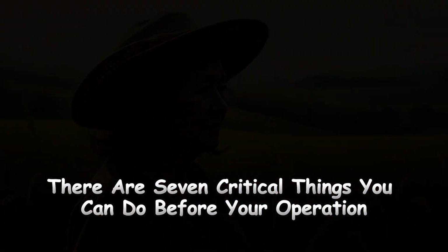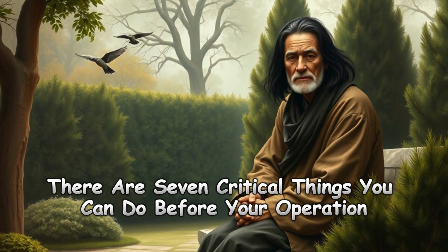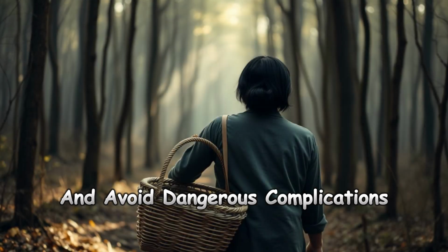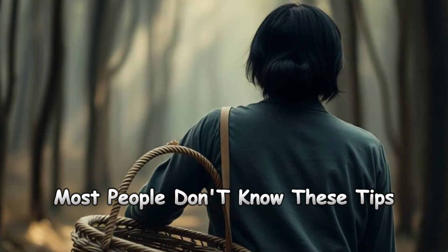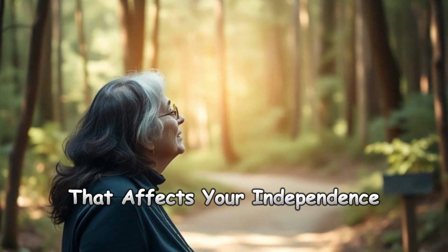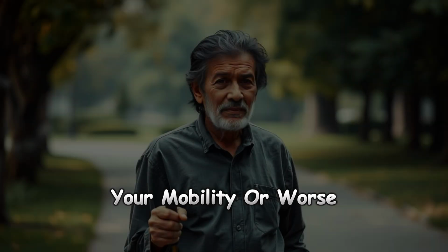There are 7 critical things you can do before your operation that will help you recover faster and avoid dangerous complications. Most people don't know these tips, and skipping even one of them could lead to a setback that affects your independence, your mobility, or worse.